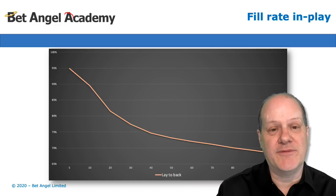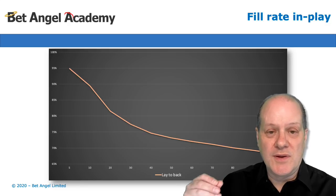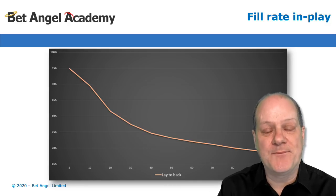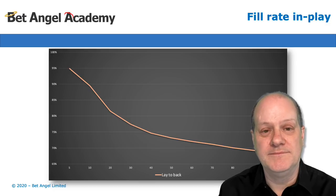But this is the base level at which the market achieves this. So your role as a trader, your mission, should you choose to accept it, is to exceed that base rate. That's the only way that you'll make money in the long term.